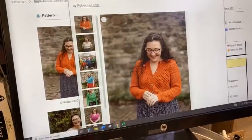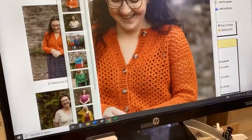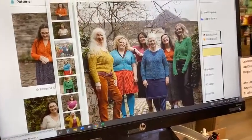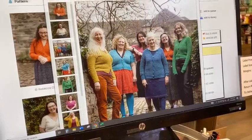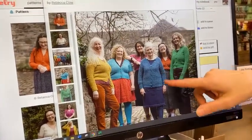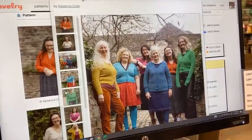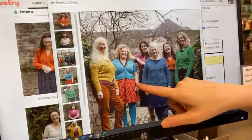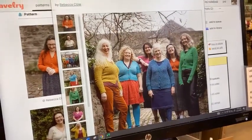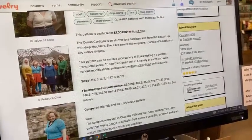Then this beautiful sweater, the Koran cardigan, it's all like rickrack lace. So you're getting eyelets everywhere. I love this picture. Everybody who participated in knitting the sweater did a fun photo together. But I love that you can see all the different variations. Like she made hers longer. She made hers cropped. You can tell the gal in the pink made hers really cropped. Like all different adjustments. You can see these two did short sleeves. Others did long sleeves. So you can see the variety in the ways you can modify the sweater. And that one has sizes from a 34 to a 64.